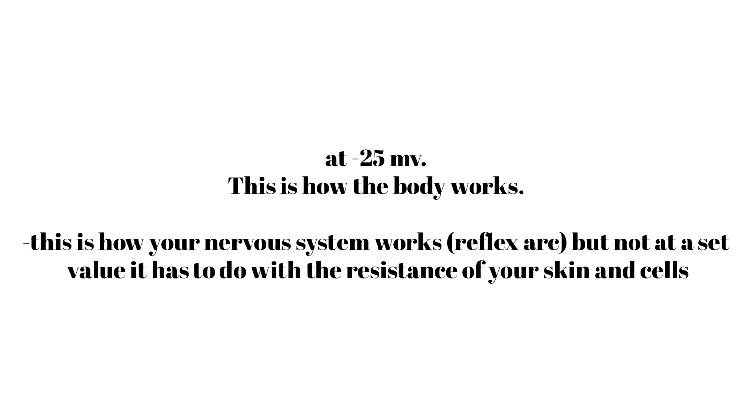So for example, if your skin is dry versus moist, it'll have a different resistance rating, basically based on very different environmental factors. It's not just set at negative 25 millivolts. It's not a set number. It's adaptively changing based on each person. So you need to, this is how your body works.